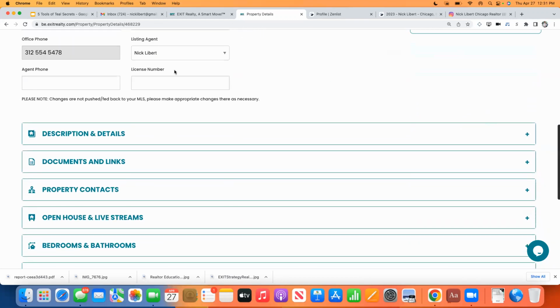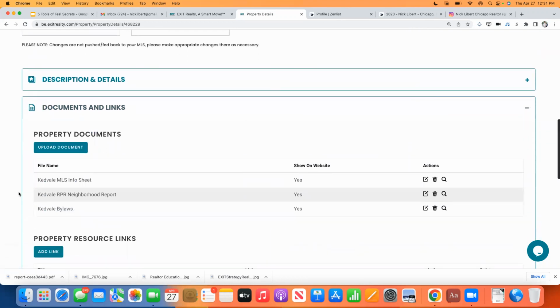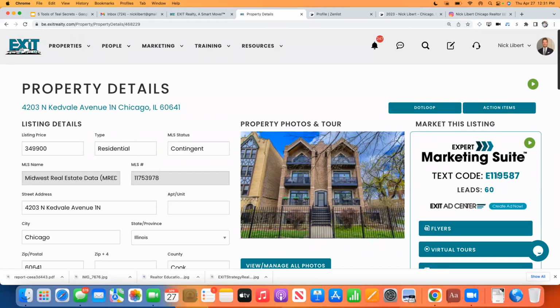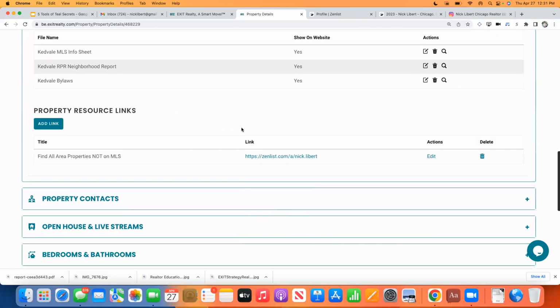And guess where I put that? Scroll down, and thank you, Exit Corporate, for working with me on this. The first in the industry to have documents and links where you can upload actual PDFs or Microsoft Word documents into your individual property website. If you want to see what that looks like, you would just text E119587 to 85377, and you will get that beautiful property link. You scroll down and you have all the information on the property.